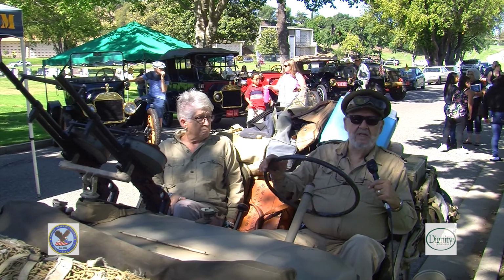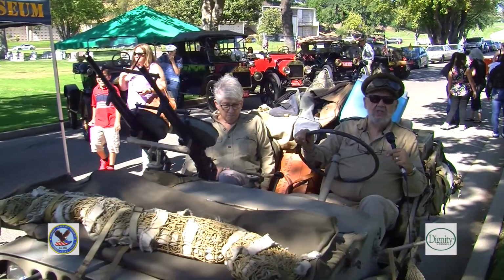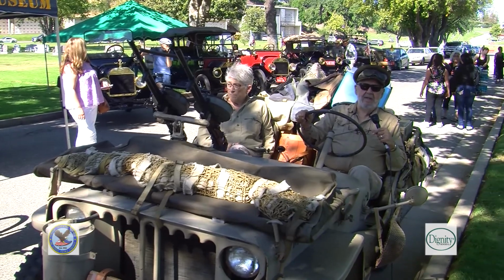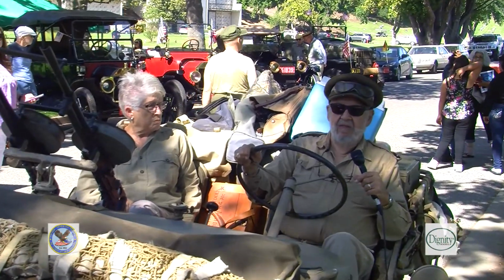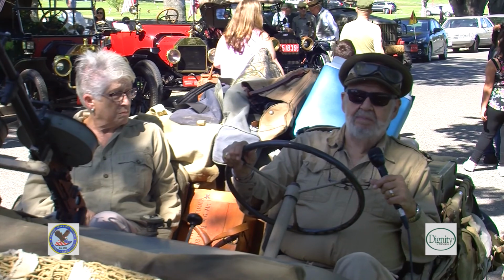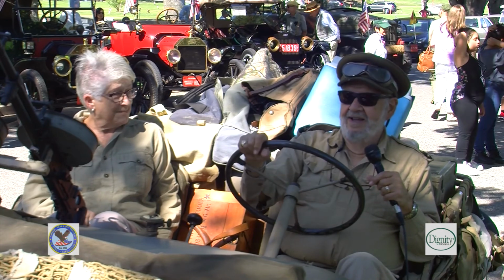This is a depiction of a 1942 LRDG Jeep that would have been lend-leased to the British in North Africa to fight behind the lines, Germany and Italy in North Africa. They would spend up to 3 weeks behind the lines. They used the LRDG trucks, which is up there.